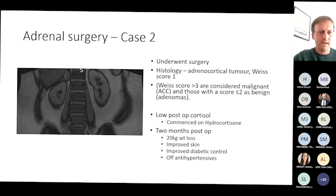We don't generally start patients on it much, but this one was because she was in such a bad way. I don't know if that MRI is coming across very well, but you can just make out the mass above the right adrenal gland. She underwent fairly straightforward surgery. Histology came back as an adrenocortical tumour. And to score the tumours, they use something called the Weiss criteria. Again, it's not that specific, and there's a whole load of histological criteria they use to score. Scores over 3 are considered malignant, so adrenocortical carcinoma, and those with less than 2 benign.